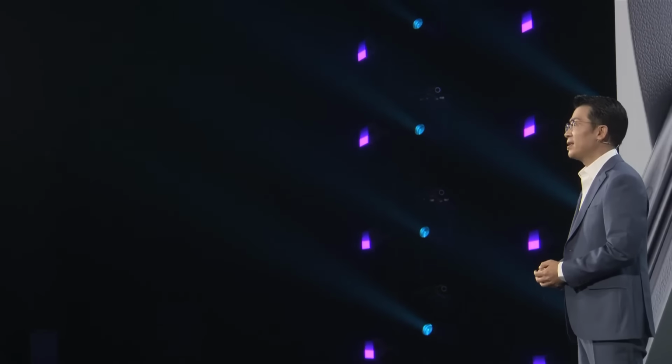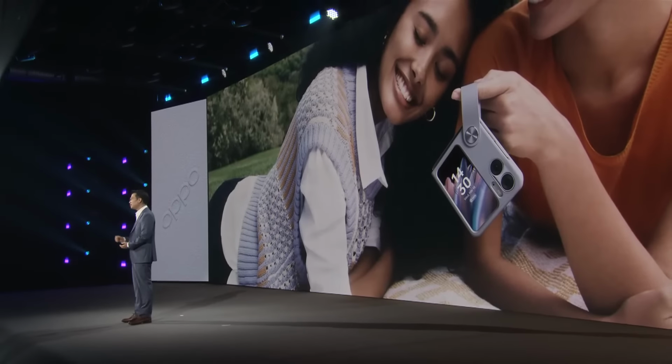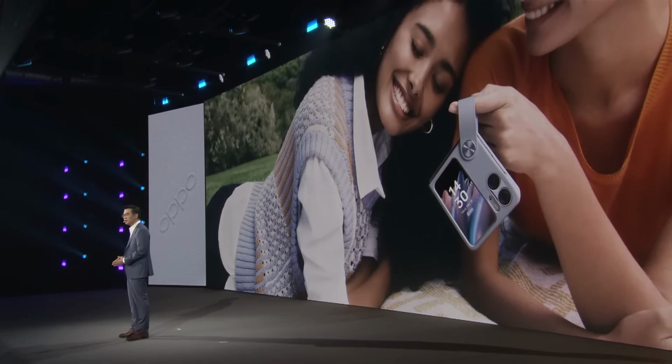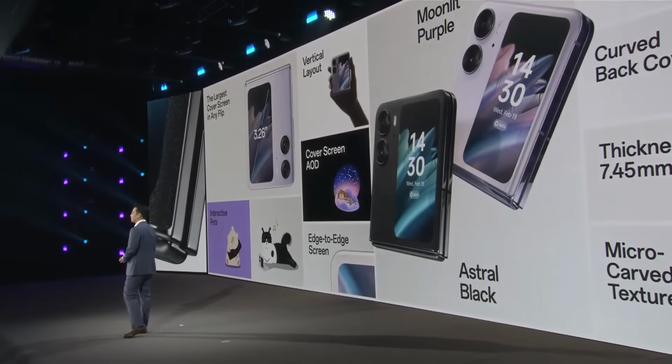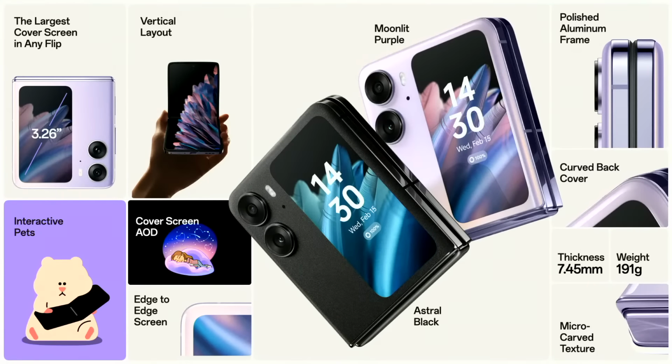We've also designed a special vegan leather case that comes in 2 colors with a clever handle which makes it easier to pull the compact Flip from your pocket. That is the beautiful design of Find N2 Flip. It looks great, feels great, and most importantly, is more intuitive to use, thanks to the unique big vertical screen.